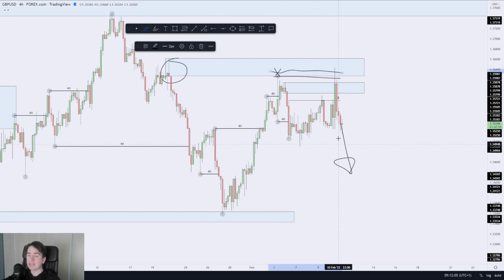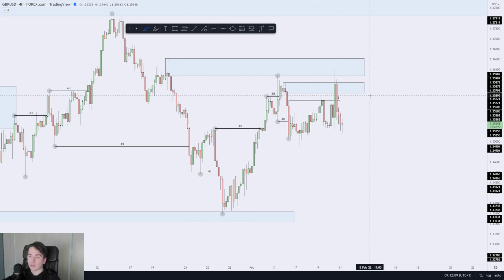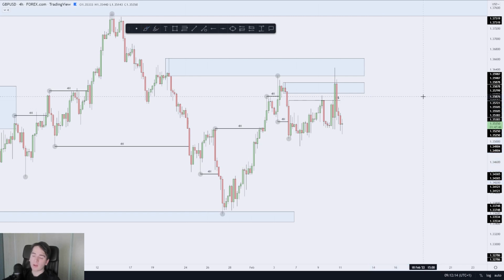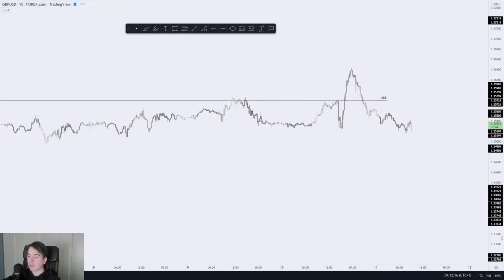So now what you want to be doing is waiting for the lower time frame to give a nice trend, which will be in line with the daily and the 4 hour. So if we quickly look at the 15.